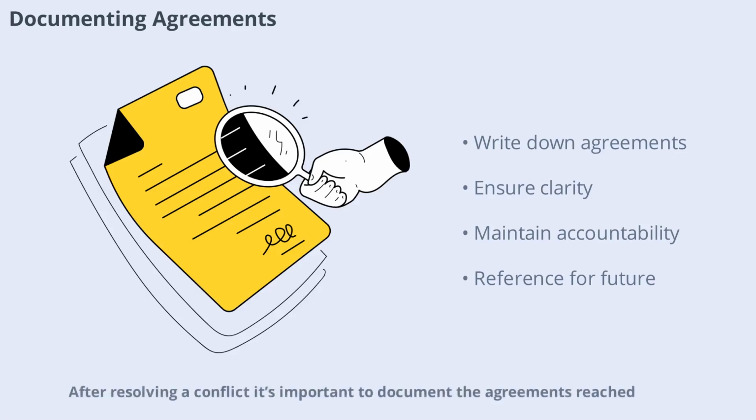After resolving a conflict, it's important to document the agreements reached. This ensures everyone is clear on the outcomes and can refer back if questions arise later. Written agreements help maintain accountability and provide a reference point for future discussions. Proper documentation is a simple yet effective way to keep projects on track.